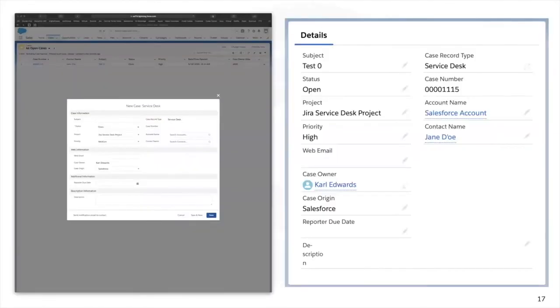So first you need a case or an issue, obviously. So here I've created an example case using Salesforce as my CRM system. Take note of the fields and their values displayed in the image on the right if you wish, because I'm going to be showing the same values copied back to Jira in just a moment.